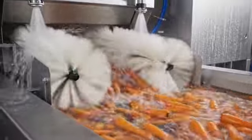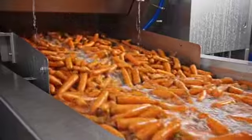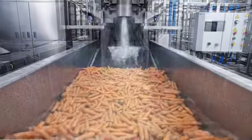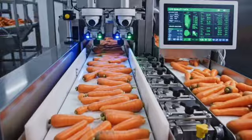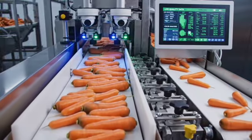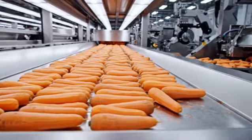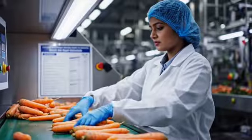Every carrot undergoes intensive washing to meet food safety standards. Here, only premium-grade carrots move forward on the main conveyor. Each carrot has been carefully cleaned and trimmed, ready for the next stage of processing.